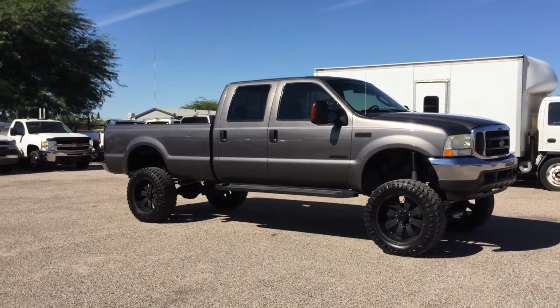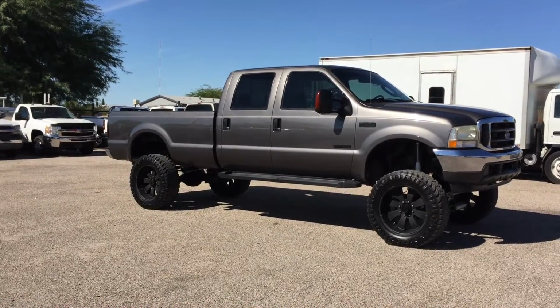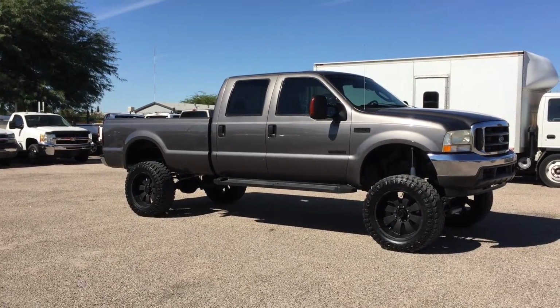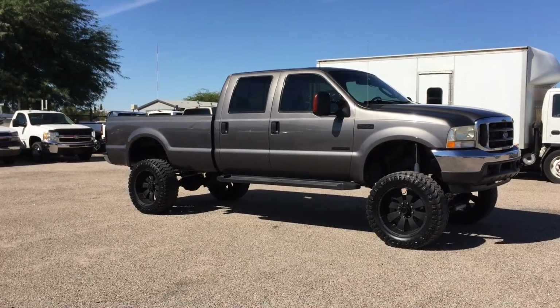We're selling this truck. It is a 2004 Ford F250 crew cab long bed. It's an XLT, which is cloth. It's a 6.0 turbo diesel. It's four-wheel drive. Has 130,377 actual miles. It's a salvage title due to theft, not collision.